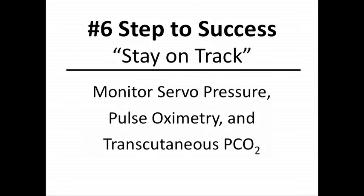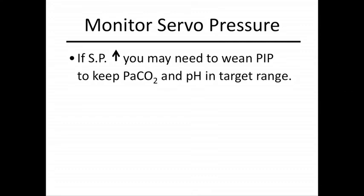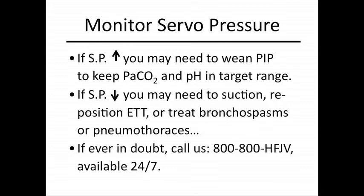The sixth step to success is how to stay on track. Here, servo pressure on the jet ventilator is very, very helpful. You also, of course, want to be using transcutaneous CO2 and pulse oximetry, and you need to be patient at times. Now, whenever the servo pressure is going up, it means you might need to wean to keep CO2 in the proper range. And if servo pressure is going down, it may mean you need to suction, you need to reposition the ET tube, or any number of other things. And if you're ever in doubt, this is the perfect time to call us on the hotline, where we're available 24 hours around the clock.